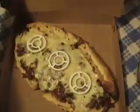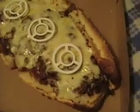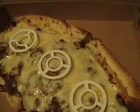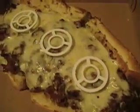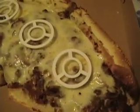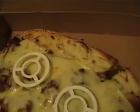Ladies and gentlemen, may I present to you a world-class sandwich. Yes, indeed. Now let me tell you what we got here, okay? This is a large cheesesteak with well-done onions, fresh mushrooms sautéed in the place of what usually is green peppers. Of course, there's cheese. But instead of ketchup, I have them put in either marinara sauce or pizza sauce.